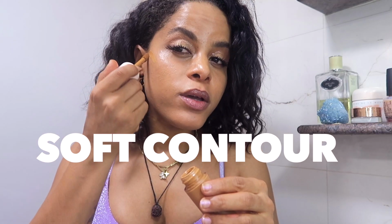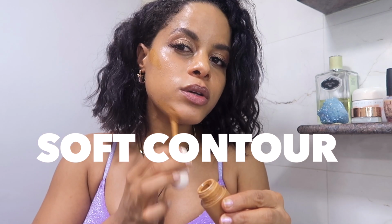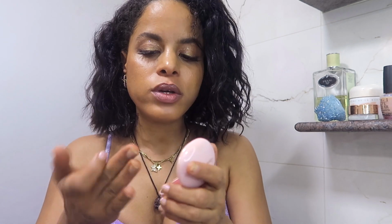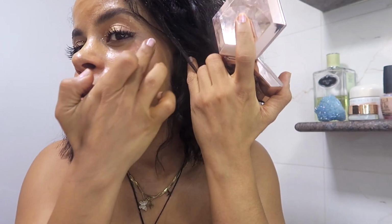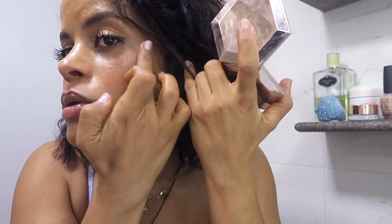For contour, I'm taking a very subtle shade, just maybe one shade or so darker than my skin tone. It should be very subtle and very lightweight. For this kind of natural finish look, it's better to use a cream powdery blush, because the skin is already dewy and shiny. I'm not gonna do too much highlighter, just a little bit on those points.